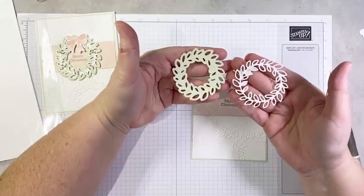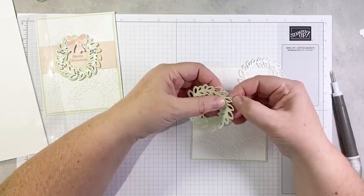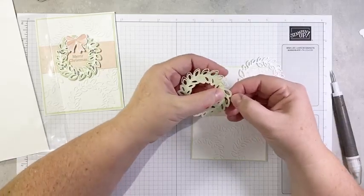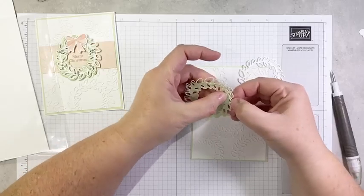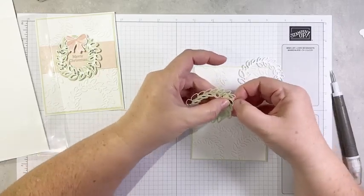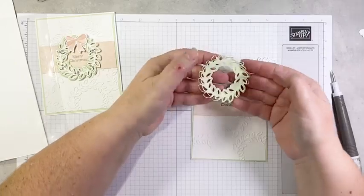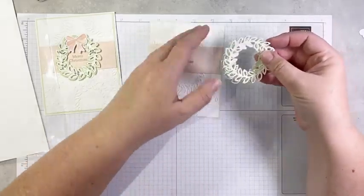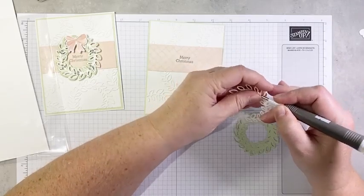Okay, so here are the 2 detailed wreath die cuts. This one you can kind of fluff up. You can take your thumbnail or your bone folder or whatever and bend up these little leaves on your wreath to give it a little more dimension and fullness. Of course, I have no thumbnail right now, but we can bend those up as best we can. I could also use my Take Your Pick, but there we go. That gives you an idea. The inside one also fluffs, but I'm not going to worry about that because we're going to be layering this over top. Again, I have adhesive sheets on the back of my white one here, so we're going to go ahead and peel off our backing.